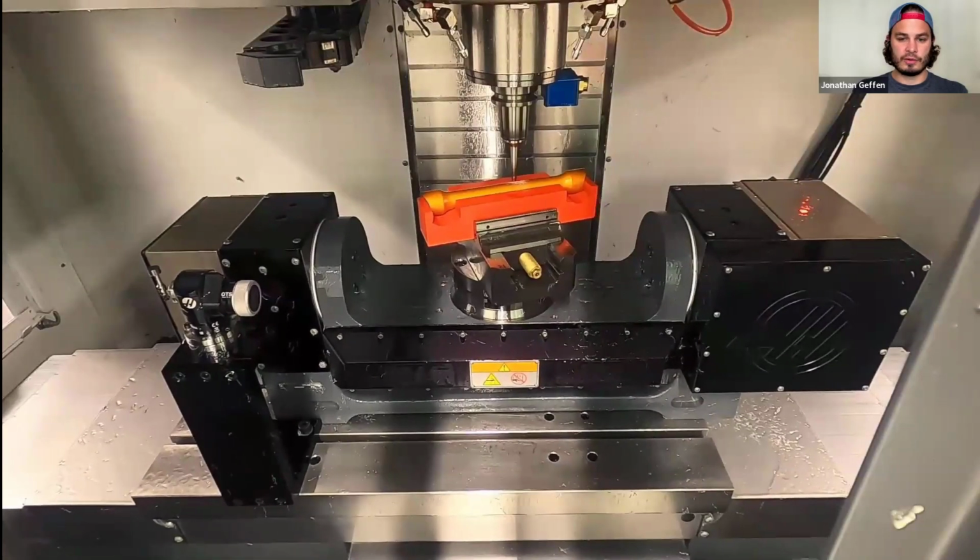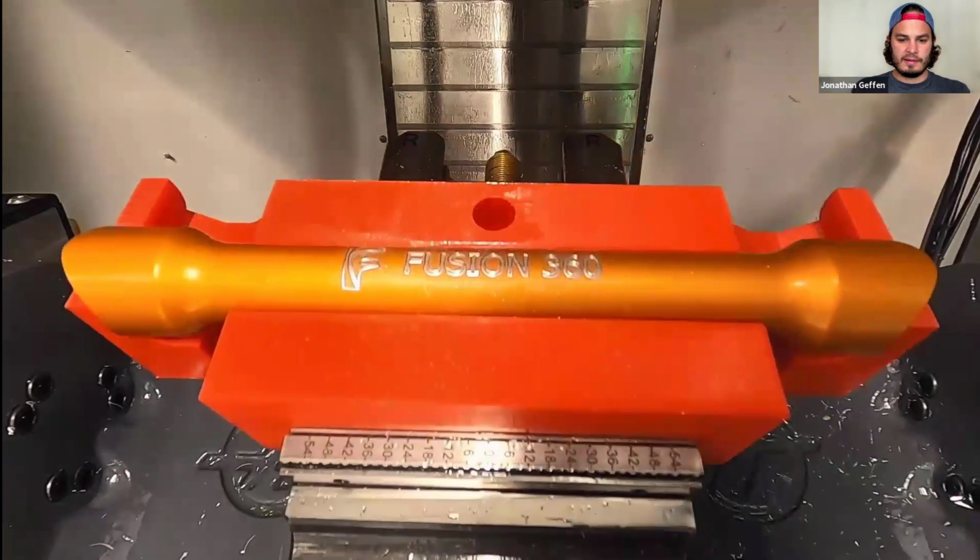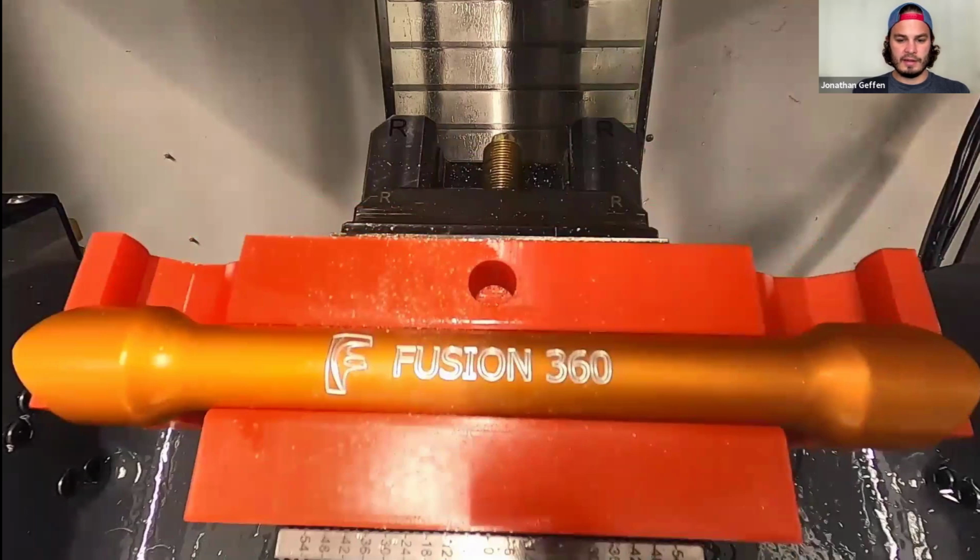Now we can see here that the logo was placed perfectly. We didn't snap any tools, and all of this using in-cycle probing because we automated our part setup, we automated our location, and used all of the 5-axis capabilities that we have available on this part.